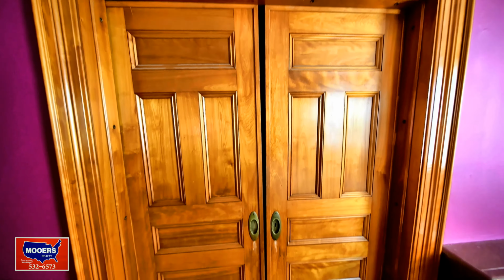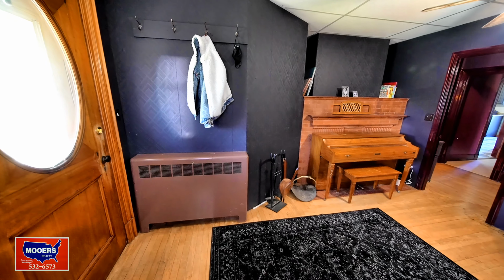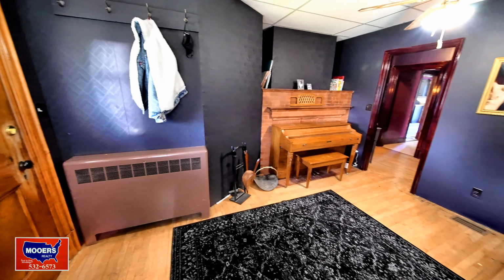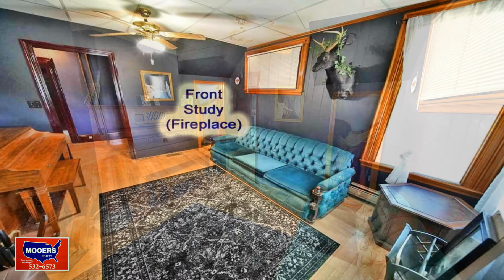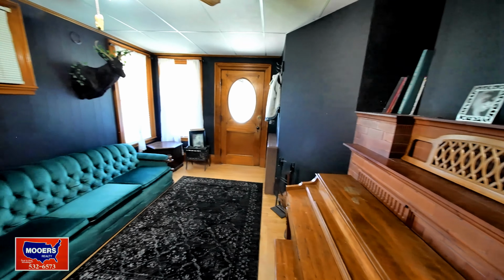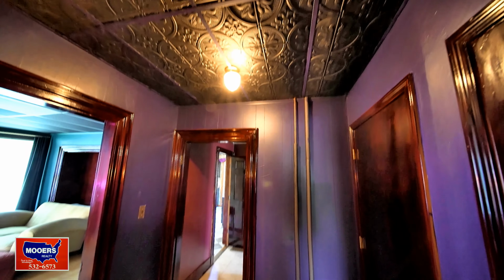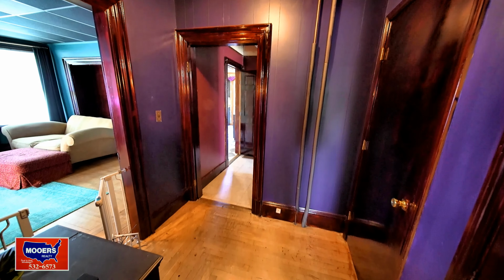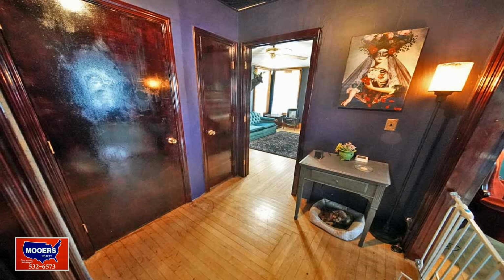What's the other side of these pocket doors? The other side of this wall, where there's room for a piano in front of the fireplace, is an entry foyer or a home office. Beautiful beveled glass front door. You have more than one stairway too. When there's 3,000 square feet, you have lots of ways to access it.